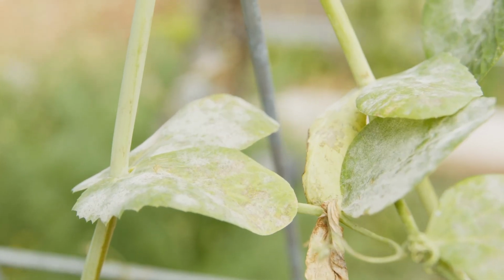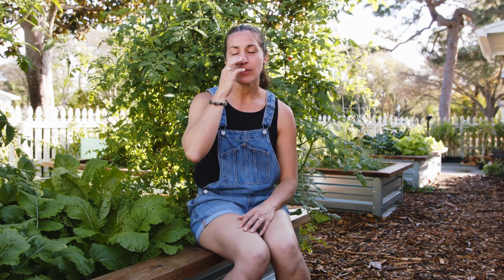Another great thing about the raised bed gardens is that it keeps the soil light and aerated. So when we're constantly walking in between rows, if you're doing any sort of in-ground row gardens, it's compacting the soil. And when that happens, the roots don't get the air and the water and nutrients that they need because the soil becomes compacted and the roots struggle to make it through.